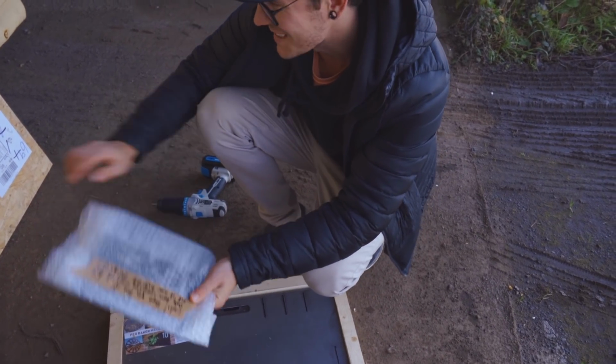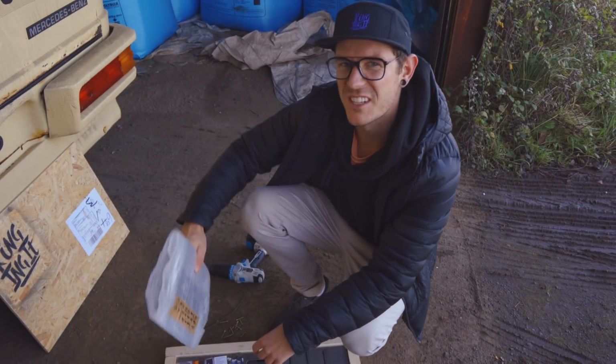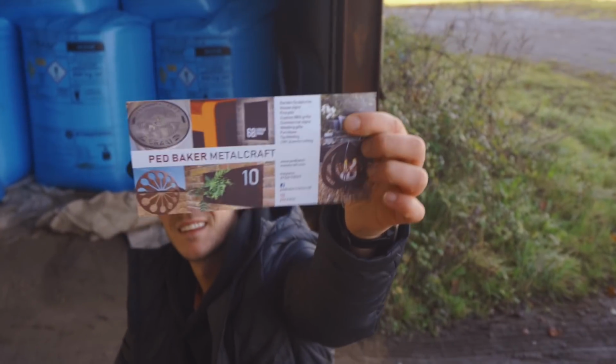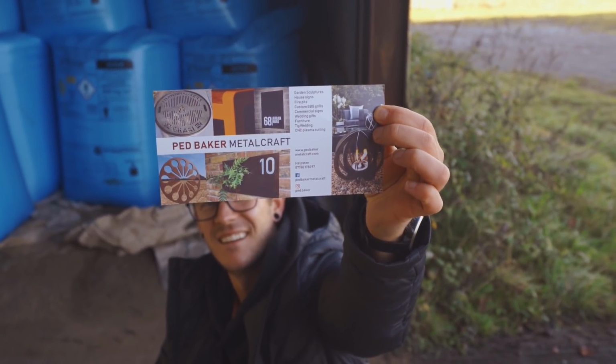So he's actually sent us the extra. He did a test cutting, which is how he sprayed that on the box. So we can tag up the town, go graffiti-ing and that. Oh, really? That's cool. We're going to get arrested real soon. Here we go. So this is him. Ped Metal Craft.